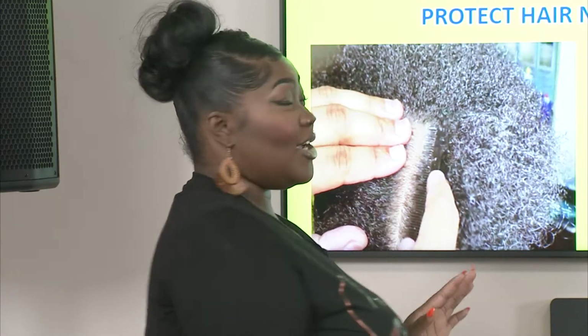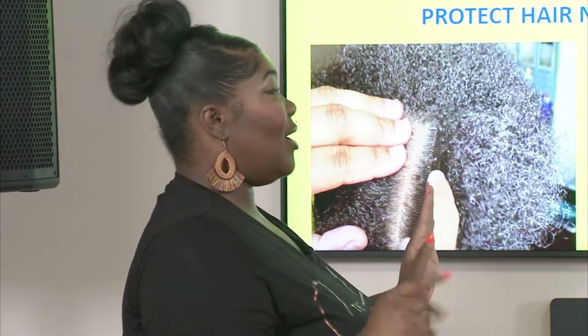But yeah, just make sure you're covering it. You don't always need one if you do have a silk pillowcase, but it's better to do both than neither. And so as long as you got one or the other, you should be okay.